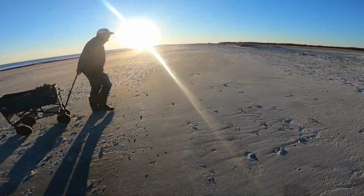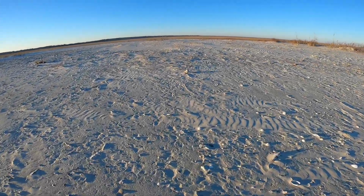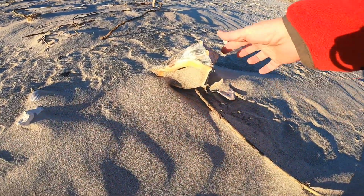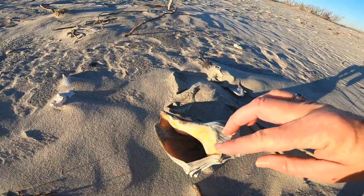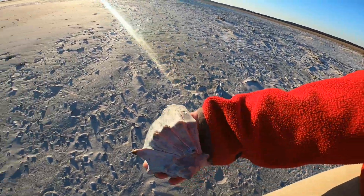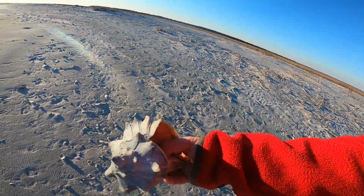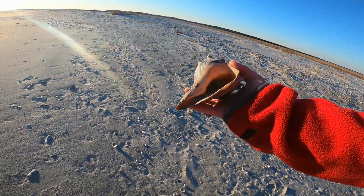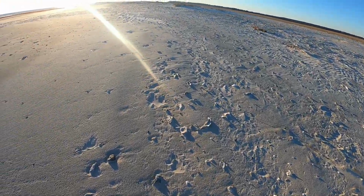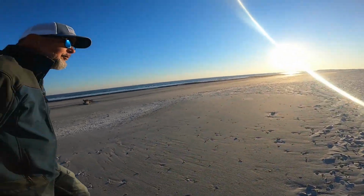Oh, look over there. Look how it's positioned. Check that out. That's a pretty one. Hello, beauty. A little busted, but oh well. The end of the siphon canal is a little broke. What do you think? That's fine with me. Let's leave it. Give somebody else something to come look for. That shell we left behind.